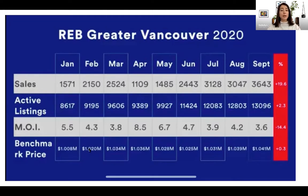And as a result of that, you can see that prices have also been increasing over this period of time. And month over month, we're up 0.3%. But you can see we started out the year with the benchmark price for the Greater Vancouver real estate market at just over $1 million. And we're now up to $1.04 million. So up $40,000 from the beginning of the year for benchmark prices.